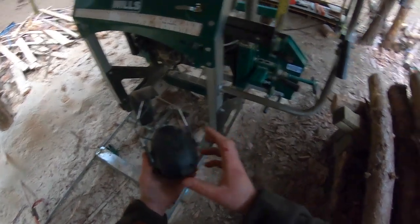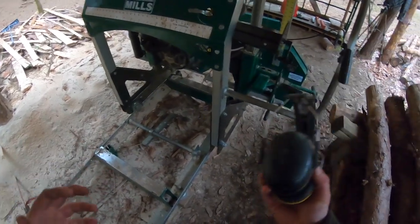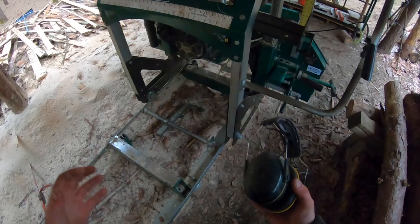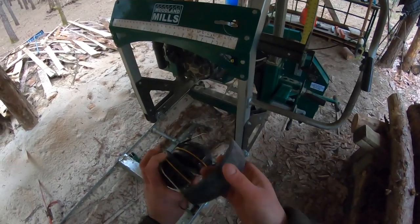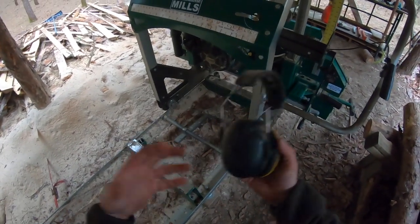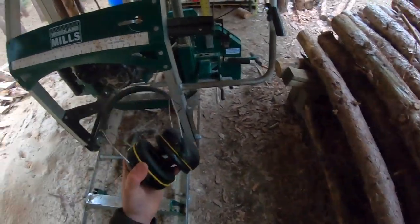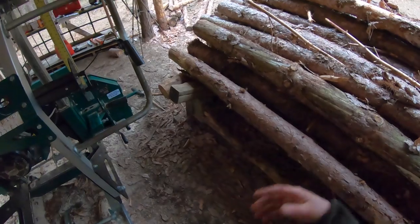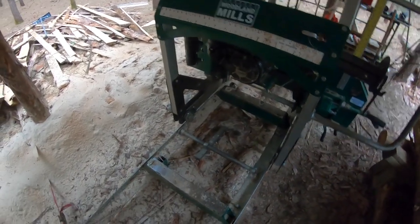One other thing I'm gonna tell you guys about, I like to wear earmuffs when I'm using the sawmill. I just find the constant noise isn't really much fun to listen to after a few hours of cutting. And so what I use is these 3M work tunes, and these connect to my smartphone, and I put on some music, and it's kind of a nice outing if you're out here with some ear protection on with some tunes going, and really makes the whole episode out here more enjoyable, at least for me.